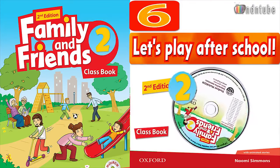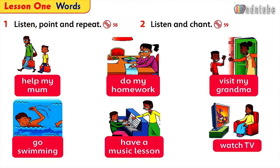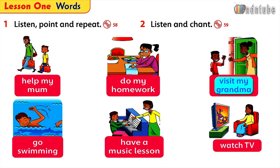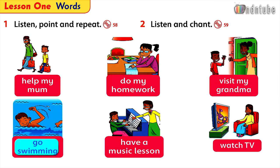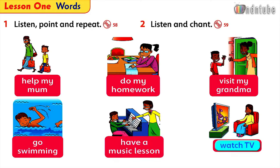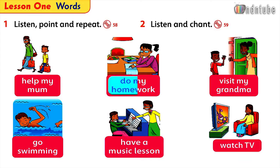Family and Friends, Multi-One 2. Unit 6. Let's play after school. Listening 58. Listen and point. Help my mum. Do my homework. Visit my grandma. Go swimming. Have a music lesson. Watch TV. Have a music lesson. Do my homework. Watch TV. Go swimming. Visit my grandma. Help my mum.